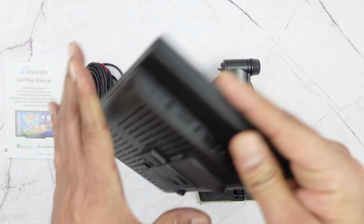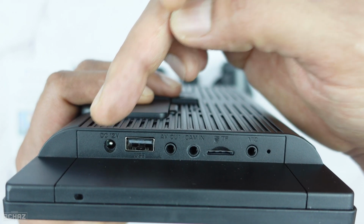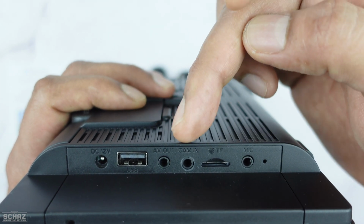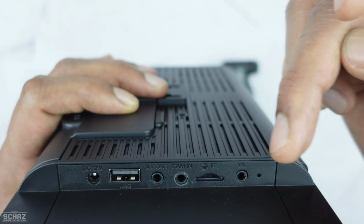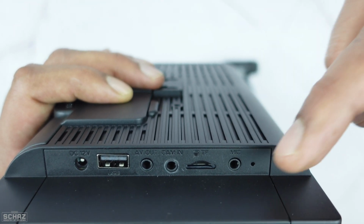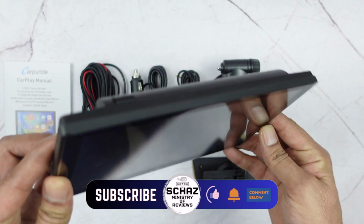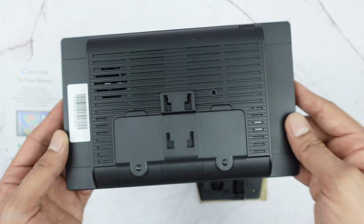And then on the right side you'll find all the different connections. So the first one is for power. Then you've got the USB-A flash drive. You've got AV out, camera in. This is where you connect your HD or the reverse camera. Then you have the MicroSD card or the TF card slot, and then finally you have the microphone. So if you want to connect an external microphone, an additional microphone, you can certainly connect that here. So standard connections, you'll find these on most of the Carpuride screens. So it looks quite nice. Another very nice looking device from the Carpuride brand.